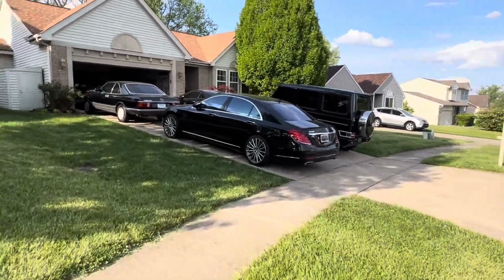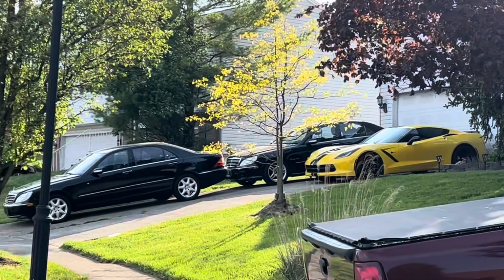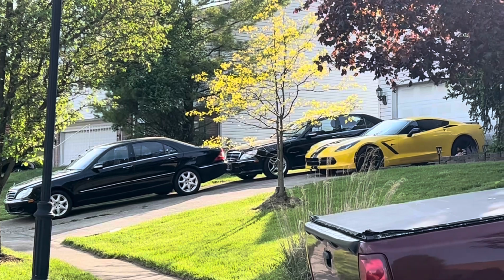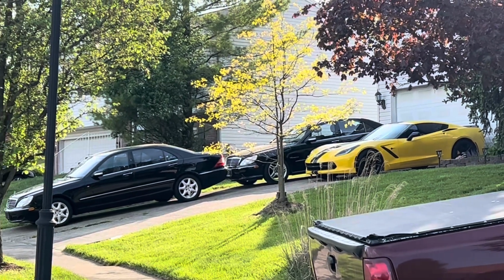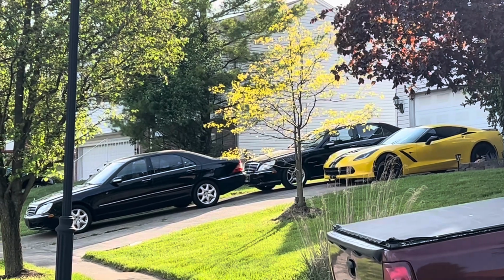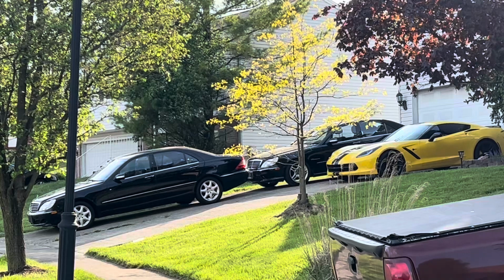So I appreciate that generous display of kindness, and that is allowing me to park a few of my cars in his driveway. It's temporary, guys. It's not permanent, but thank you so much for being a great neighbor. And I'm gonna do my best to show the same type of love to those who show love to me.